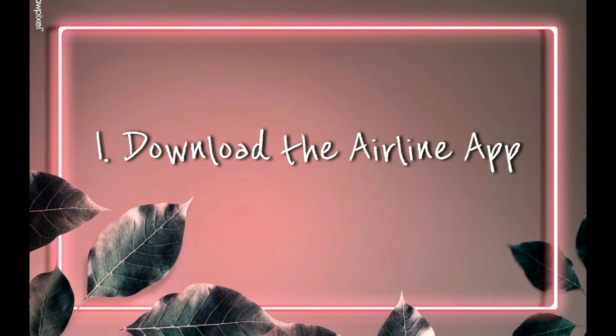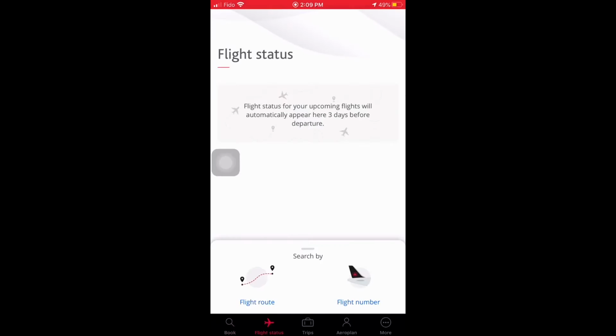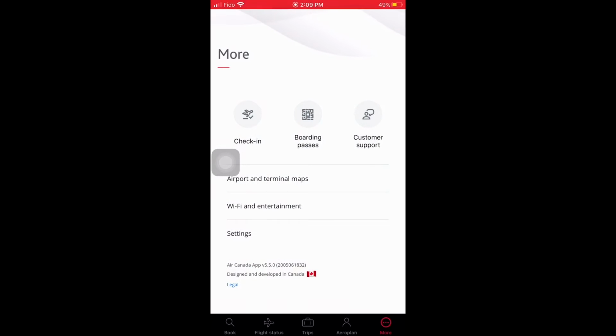The first tip is to download the airline app. Personally, I travel a lot with Air Canada and I always use its app. And the app is very handy because it allows you to get its flight status, whether it's on time or delayed, so make sure you have that. Another reason is for online check-in. Also, very important, in the app you will have access to your boarding pass. This was my most recent trip and I have my boarding pass just here.